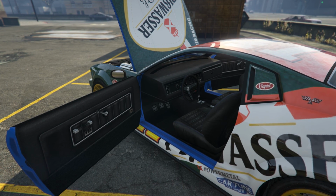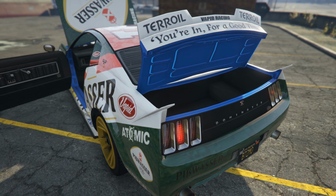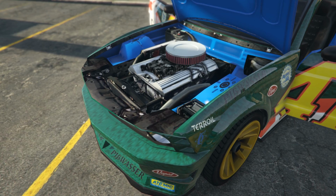With the Dominator, it brought back some much needed balance to the muscle class that was previously owned by the Sabre Turbo Custom. The Dominator isn't quite as fast as a Sabre Turbo, but in the right hands, it will win races. It also has quite a few customization options, and if you get creative with your paint colors, you can make the non-removable livery appear rather unique.